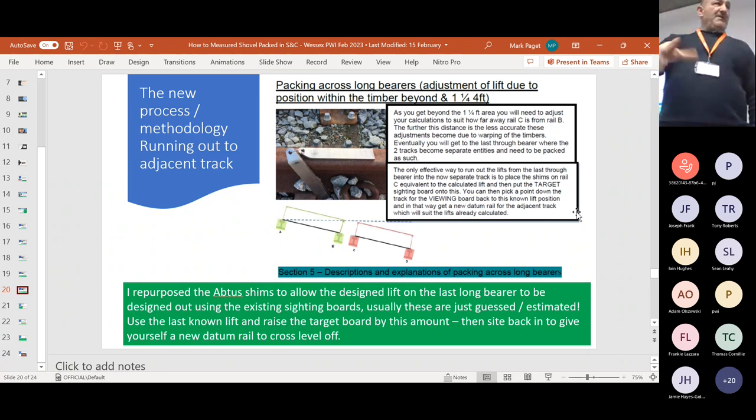What they're actually supposed to be used for is overlift for cyclic top and things. So when you're looking on your sighting boards and you say down, down, down, and you're already at zero, everyone says, don't worry about it. You are supposed to worry about it. You're supposed to put these shims underneath and raise it all up so you get positive numbers. But just using one of them, you can run out.